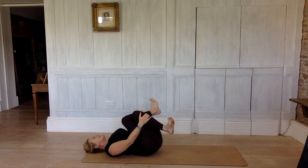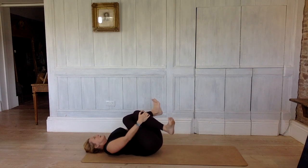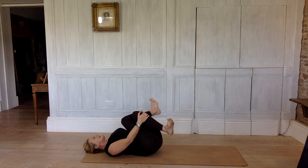The more deeply you breathe, the more muscles will let go. So if you find you can't breathe deeply, you're probably trying too hard in a stretch. So it's finding a place where you can breathe deeply. And the more deeply you breathe, you might find actually you're not getting much of a stretch anymore. It's let go. So you might find you can bring the knees in a little bit more. You might find you can push your bottom away a little bit more.